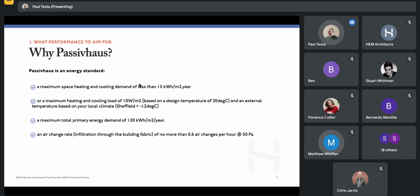And passive house is an energy standard. So it has a maximum space heating and cooling demand of less than 15 kilowatt hours per metre square per year. That's the total space heating or cooling over the year, and that's what gives that sort of heating bill number. But it also looks at the heating or cooling load. That's the amount of energy it requires to heat the building to 20 degrees C with an external temperature based on your local climate. And that design temperature will depend on where you are in the UK. The further south you go, the higher that gets. If you're up north near Inverness, like one of our listeners today, then this would be a lower temperature.